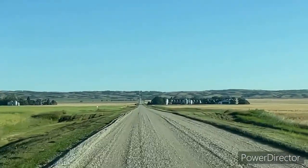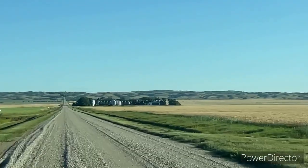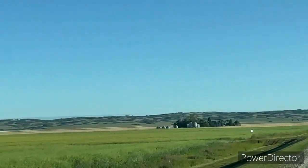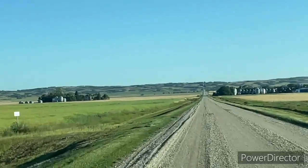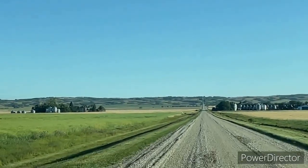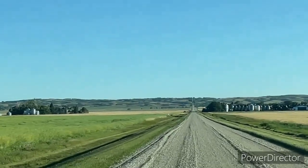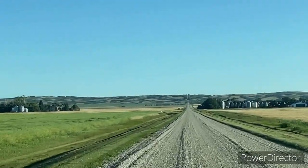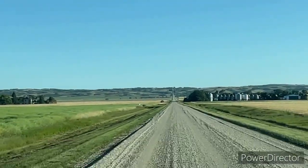Look at that. There are the hills. They stretch on for a long, long ways. This is the edge of the Moose Mountain Provincial Park. We're just over at the other end, coming at it from the south. I'll show you a little bit better once we get a bit closer.